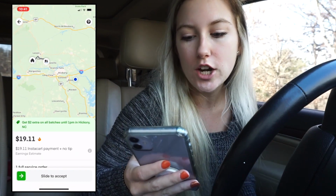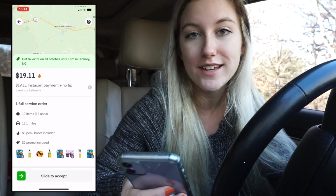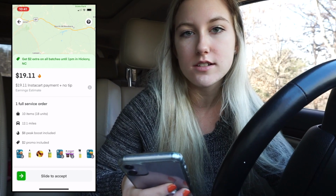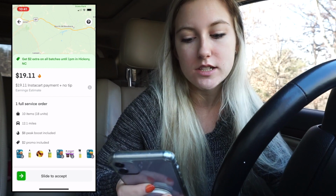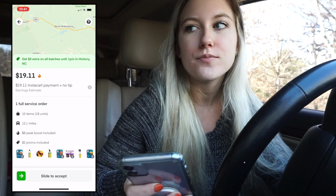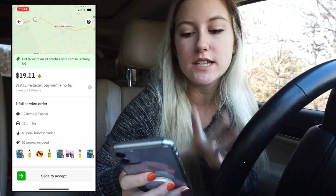So when you click on it, it shows you that it's $19.11 from Instacart, and they did not leave a tip. So usually that would be annoying, but since it's a $19 order already, it's not that big of a deal. And it shows you down below how many items it is. So it's 10 items, 18 units, and 18 units means that's how many of each item they may have. There's only 10 items, but they may have gotten 3 of one thing, if that makes sense.